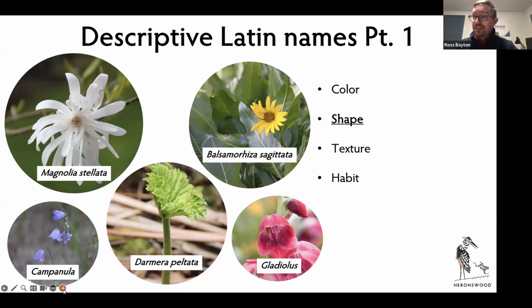We have Magnolia stellata, stellata meaning star-shaped, the shape of the flower. Balsamorhiza sagittata. Well, sagittata means arrow-shaped. If you are a follower of star signs and you are a Sagittarius, that's the archer. So anything that has sagittata in it is arrowhead-shaped. Campanula. Campanula means bell-shaped. So if you see campan in any Latin name, it will refer to a bell, as in the bell flower.